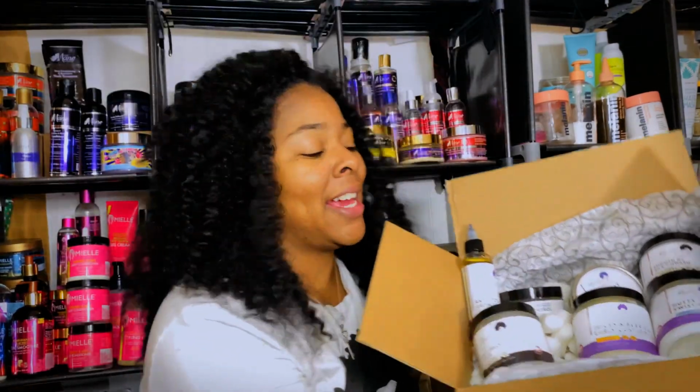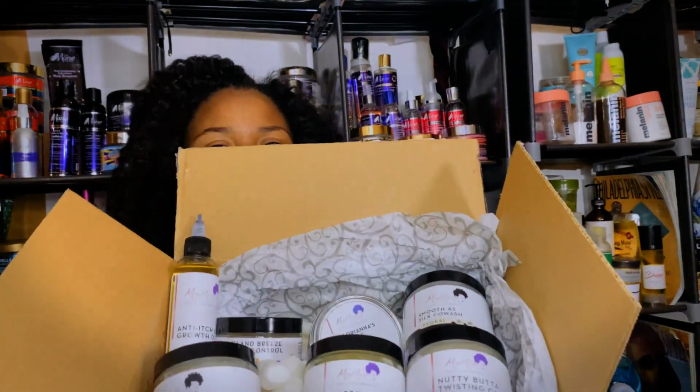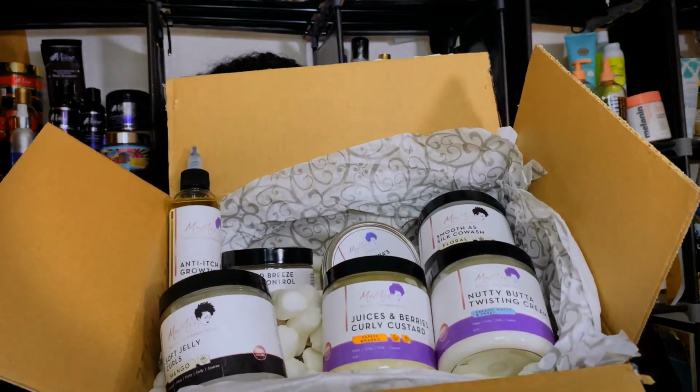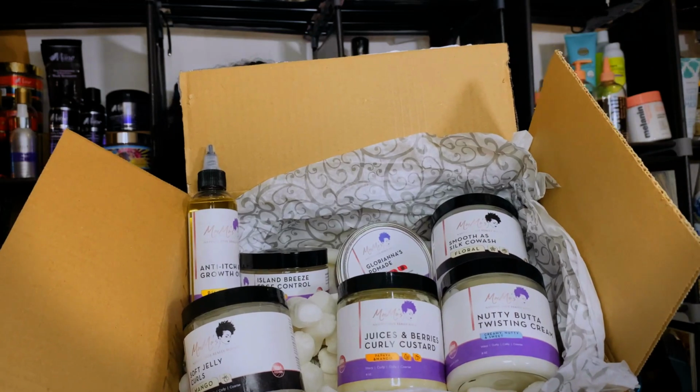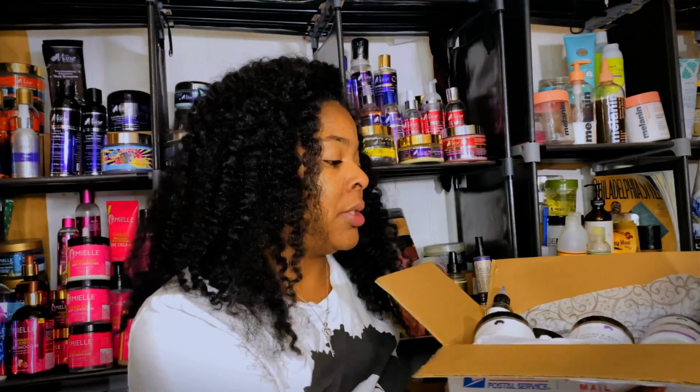So, guys, again, these are all the products right here. I am so excited to dive in. So what I'm going to do now is I'm going to just kind of look through the products, think about a hairstyle I want to do, and start just grabbing stuff. I do need to wash my hair. I just took it out of a protective style, so it needs a good wash, and then I'm going to be using some of her products as well. So let's see what's what.